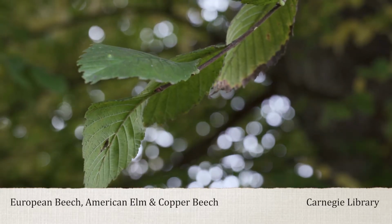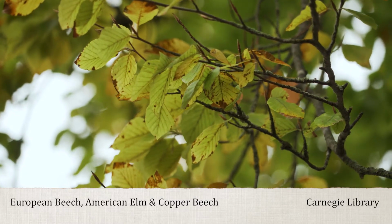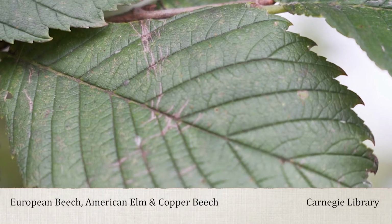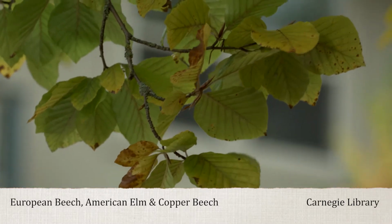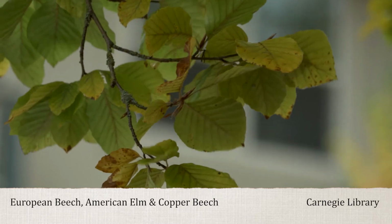The leaves of both the elm and beech are quite similar to look at. They both have oval, pinnate, serrated leaves, but you can feel the coarse hairs on top and bottom of the elm leaves, while the beech leaves are smooth on top with a slight soft pubescence underneath.